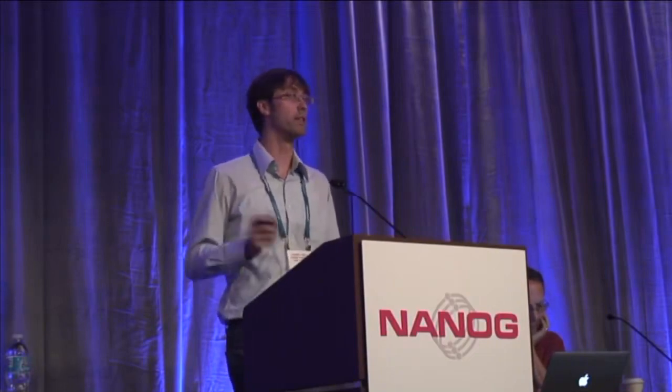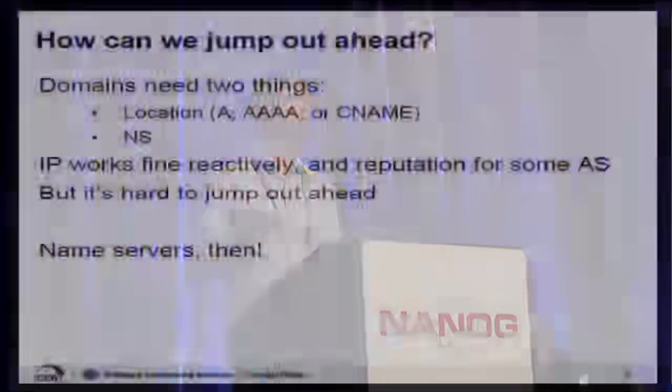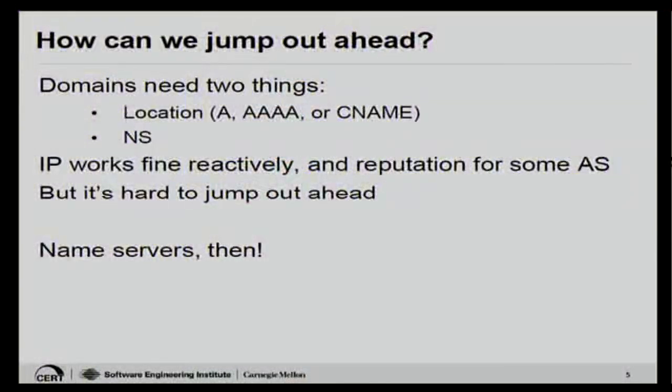So, given that this is a latent problem, what can we do? So, domains need two things. They need a location. As I said, we already have tried blocking the location. We've already tried IP-based block lists. Those work okay as long as they're actually owning the IP address that they're using for malicious purposes, but that's not often the case. Everyone has compromised machines on their infrastructure somewhere, and you can't just block the IP address if it's been compromised because you take down legitimate services.